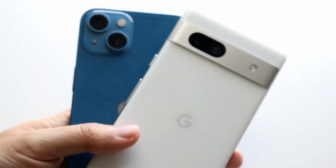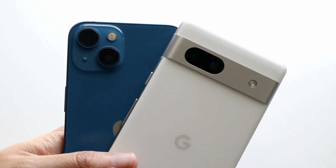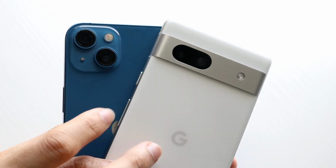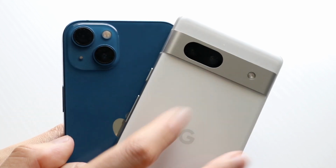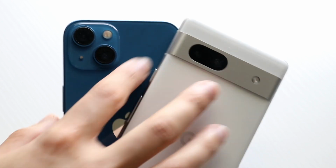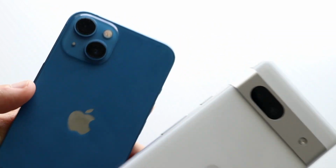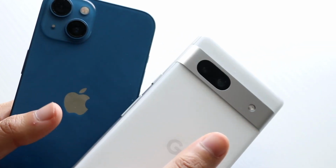Now on the back, this is kind of interesting. On the back of the Pixel 7a, we have a dual camera setup, kind of the same thing with the iPhone 13, but we have a plastic back on the Pixel 7a and a glass back on the iPhone 13. Now when I rub my hands and feel both these phones, I honestly would think that this is a glass back on the Pixel 7a.